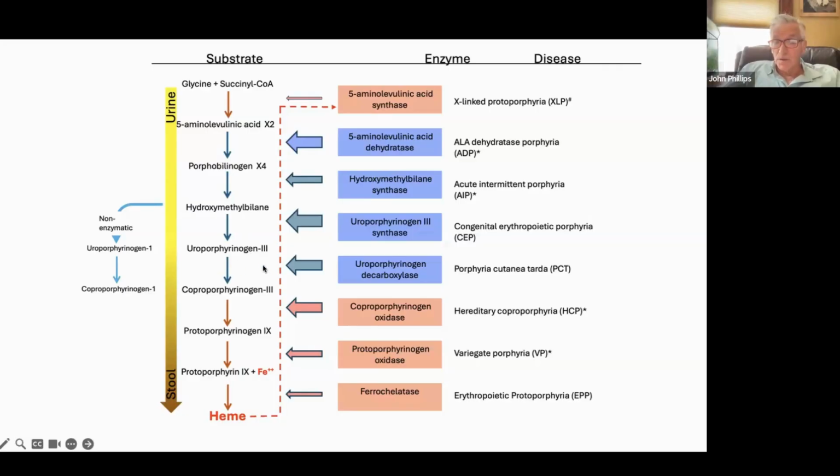Whereas uroporphyrin III is in a different place. I did a lot of work on this. We've got 5 minutes left, so I'm going to try to make this story short. In PCT, people didn't really understand exactly what that was until around the time that they decided to build the Panama Canal.